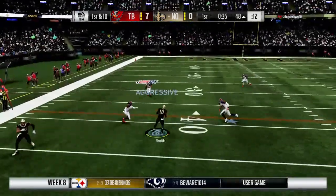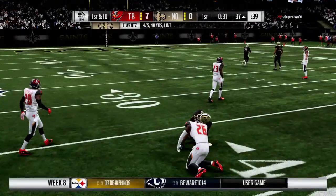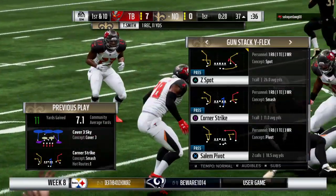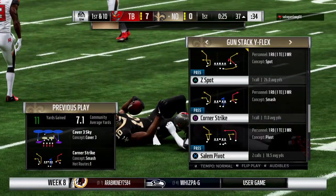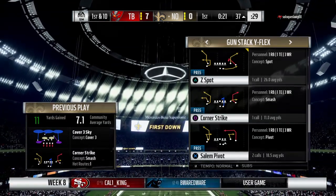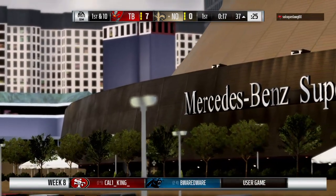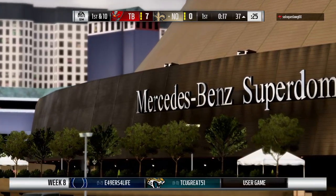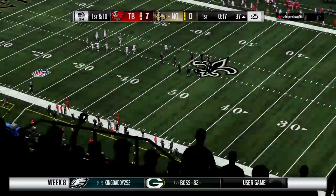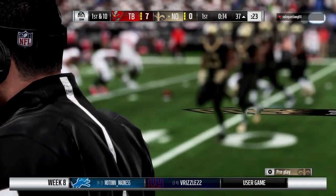Throwing on first is Wentz. He gets this one complete to Traquan Smith. And he is tackled inside the 40, not quite to the 35. 11 more on that one and another 1st down. Line of scrimmage, the 37 on 1st and 10.